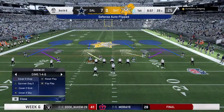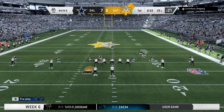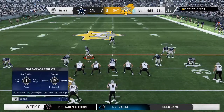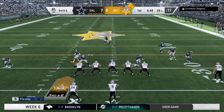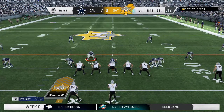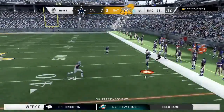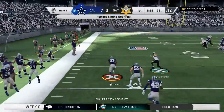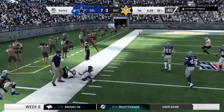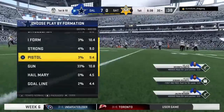And it looks like we've got a dime set here defensively. 6 DBs in the game. Hey, Charlie. X3, 218, chop it. Go, go, go. Check that. Get it. From the gun, Herman. He rifles one that's intercepted. Picked off at the 40. And he will return this one to the 30-yard line.